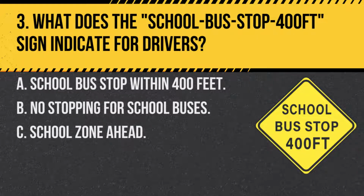Question 3. What does the school bus stop 400 feet sign indicate for drivers? A. School bus stop within 400 feet. B. No stopping for school buses. C. School zone ahead. Answer: A. School bus stop within 400 feet. This sign indicates that there is a school bus stop within 400 feet, and drivers should be prepared to stop for loading or unloading school children.